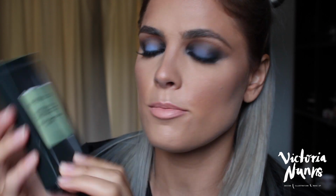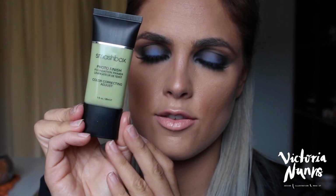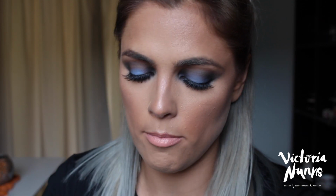The next thing I picked up was the Smashbox Photo Finish Foundation Primer with the colour correcting adjust one. So this is it. It's green, so I picked this up to use in my kit. The green in the color correcting primer helps to combat any redness in the skin. So I've just put it on my hand there. Probably can't really see it, but the green just takes out the red or pink undertones in the skin.